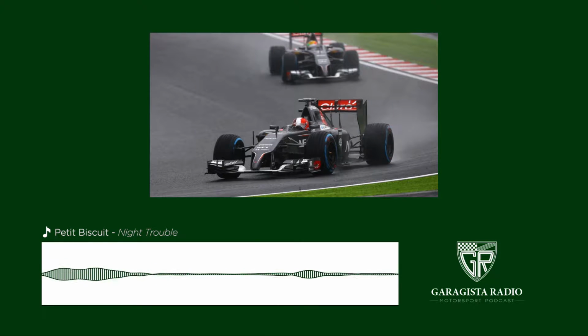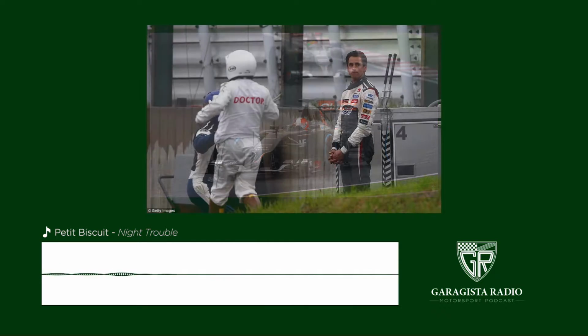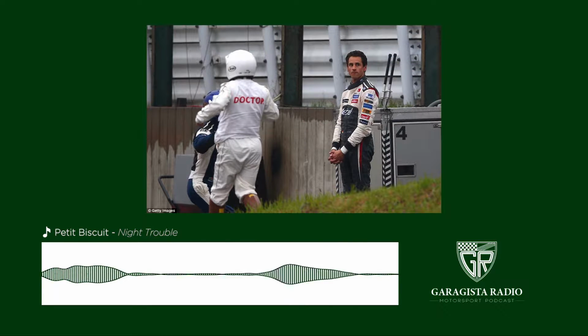A tractor came out to retrieve Sutil's crash car from the circuit, and as that tractor was maneuvering the Sauber through a gap in the barriers, Jules Bianchi lost control of his Marussia at the same corner. The car slid off the track and collided with the rear of the tractor at 123 kilometers an hour, sliding under the vehicle and destroying the roll hoop in the process.